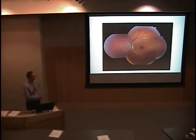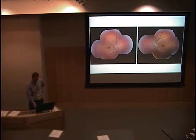Here's her left eye. Much more obvious here. You see a couple hypopigmented spots here, here, here, one here, maybe one up here if you look real close. So here they both are together. Obviously more involvement of the left eye. And this is the eye she's having her symptoms in.